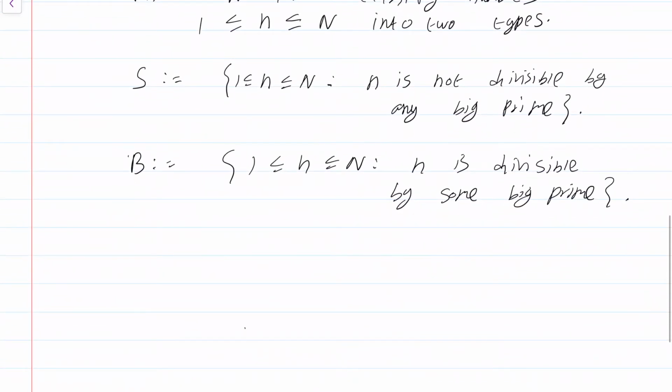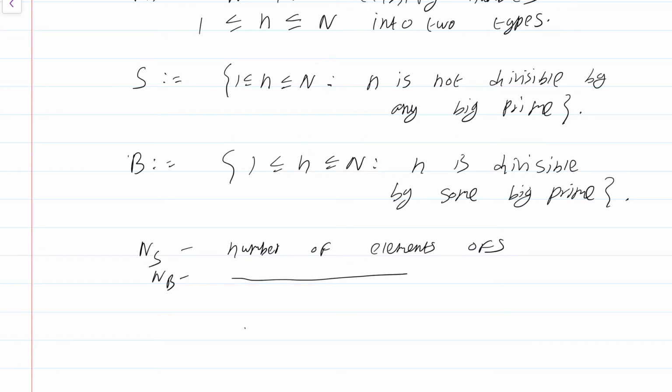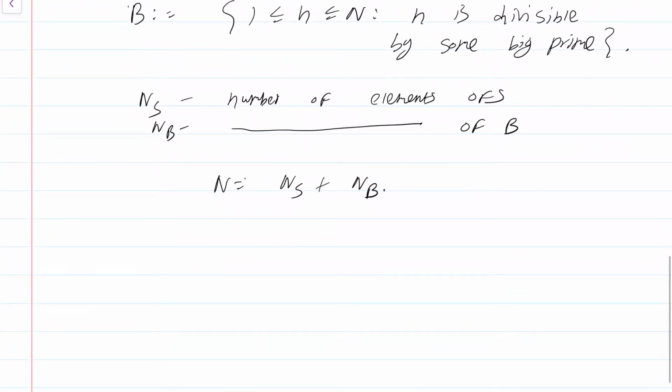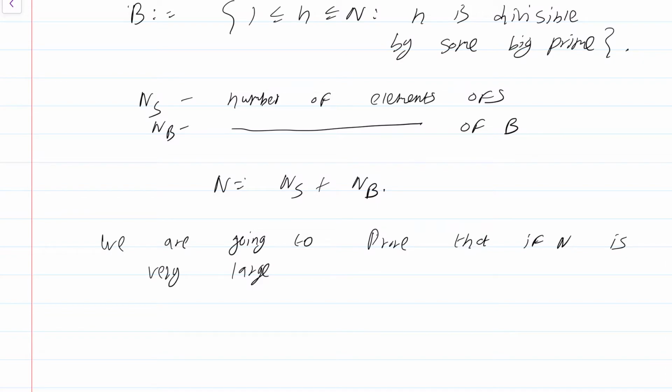Now it is clear that if I call Ns the number of elements of S and Nb the number of elements of B, then a moment's thought should convince you that capital N is Ns plus Nb after all. Now what I'm going to do is prove that if capital N is very large, how large that is, well, we will see in a moment, then N is in fact greater than Ns plus Nb, which is nonsense.